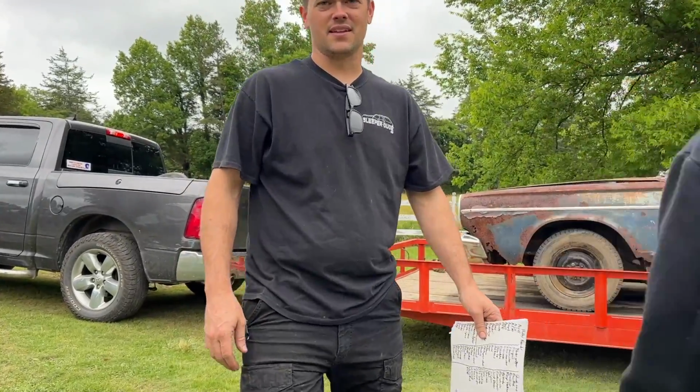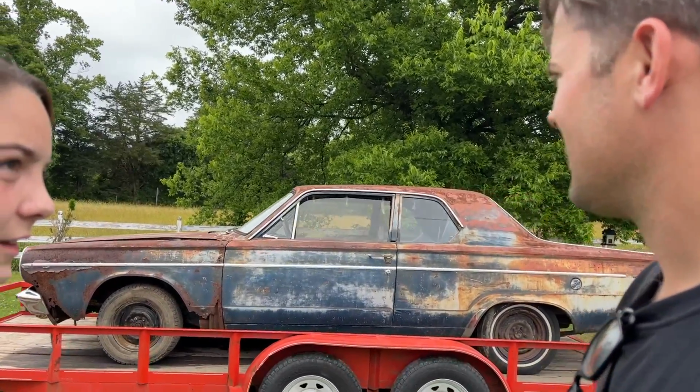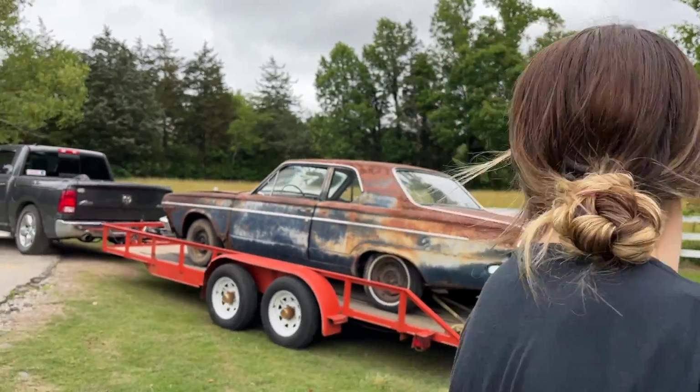All right, we got that thing loaded up. He's headed out of here. I hope he likes it. It's going to a good home. Right? Yeah.